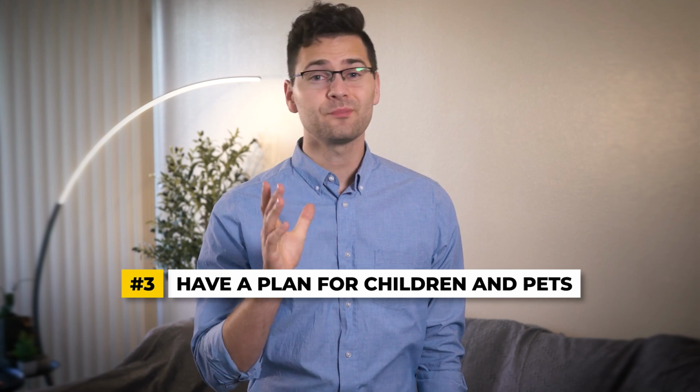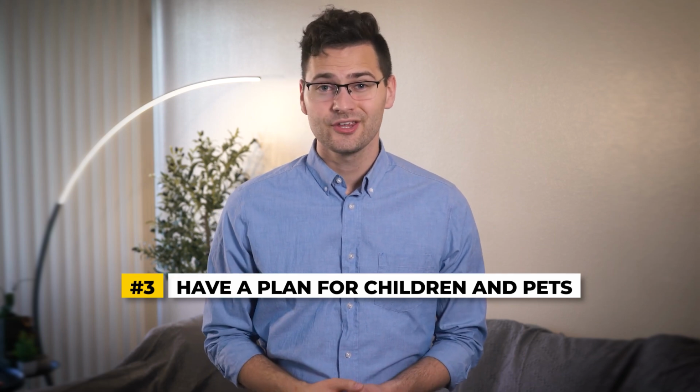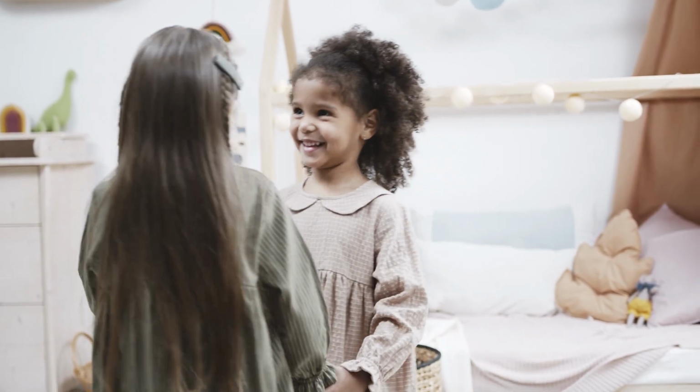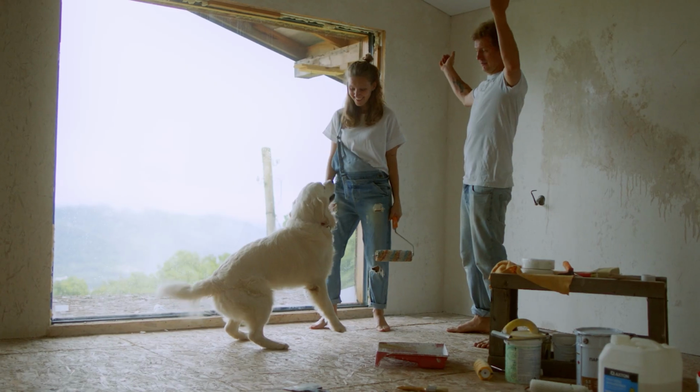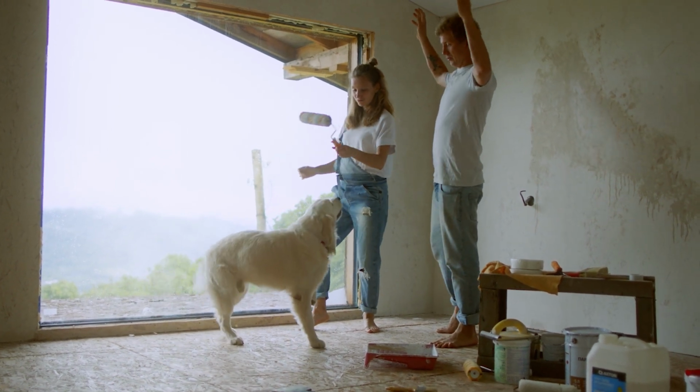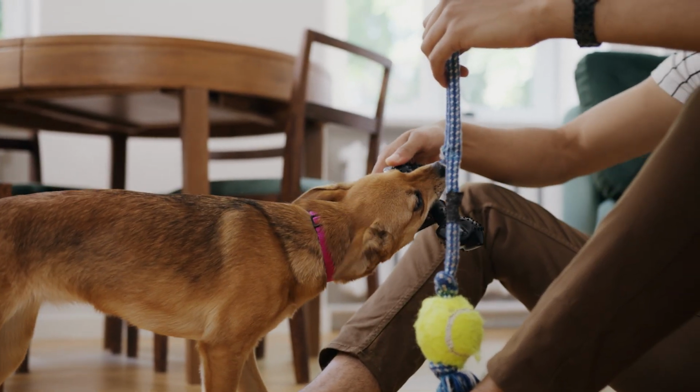Number 3, have a plan for children and pets. Your showings probably won't go smoothly if there's your dog or young children running around. Now instead, work with your agent to create a showing schedule with blocks of time when your home is ready for the buyer. This way, you and your buyers won't be disrupted.